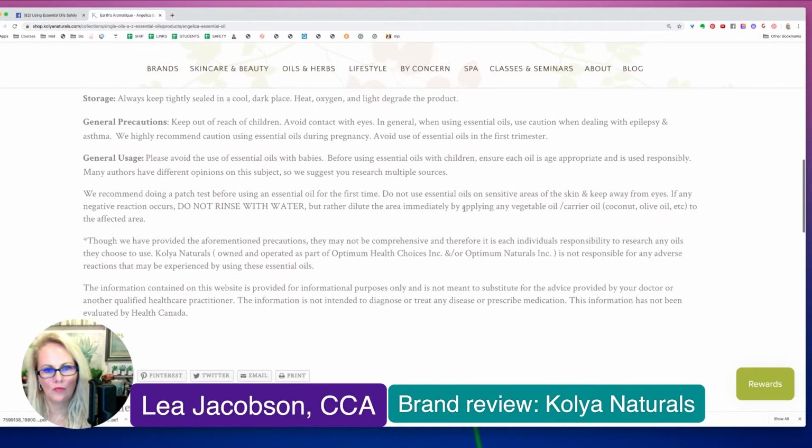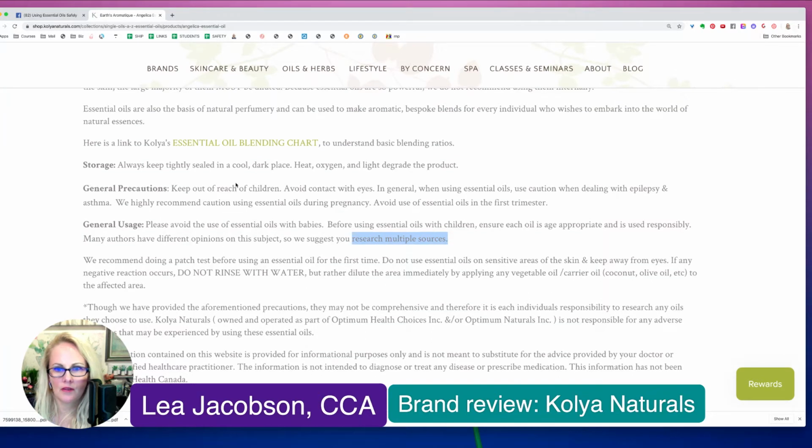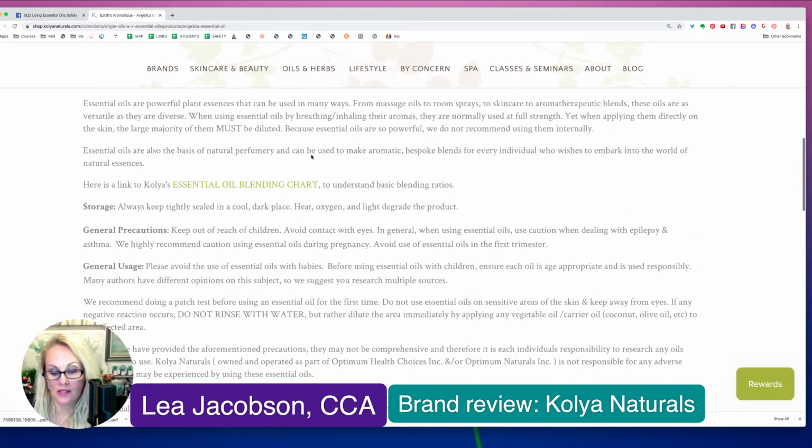So this is a Canadian brand. General use is to avoid with babies. Be careful with children. They're suggesting to research multiple sources. General precautions, keep out of reach of children. So I'm wondering if this is listed for all of their essential oils. I'm assuming so because it does say general precautions. Epilepsy and asthma. That's interesting. Caution during pregnancy. It's not necessarily not pregnancy safe, but during the first trimester, yes, of course.